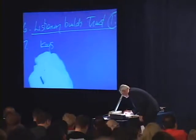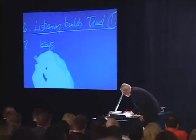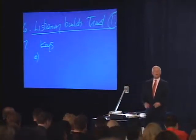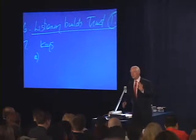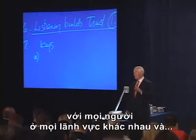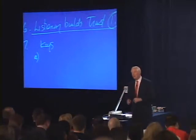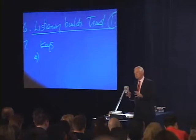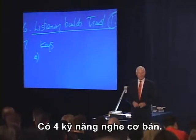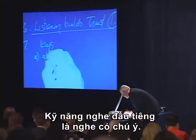And there are 4 basic listening skills. If you have read all the articles and taken all the courses and listened to all the audios and watched all the videos, there are 4 keys to listening. If you read all the articles in Cosmopolitan and Vogue and People, and all the questionnaires and everything else, and all the articles telling what he wants, what she wants, and so on, it comes down to 4 basic listening skills. The first listening skill is listen attentively.